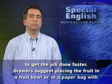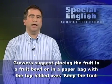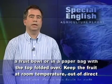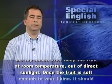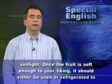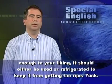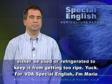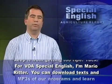Growers suggest placing the fruit in a fruit bowl or in a paper bag with the top folded over. Keep the fruit at room temperature out of direct sunlight. Once the fruit is soft enough to your liking, it should be either used or refrigerated to keep it from getting too ripe. Yuck.